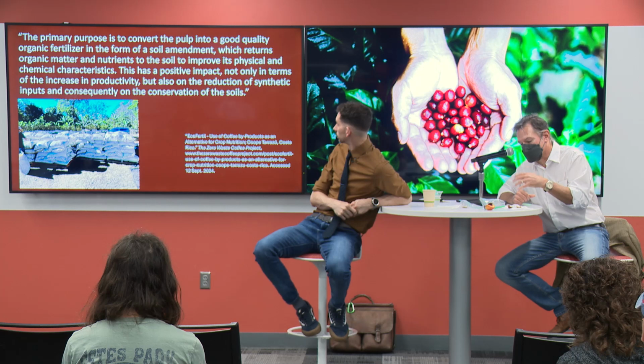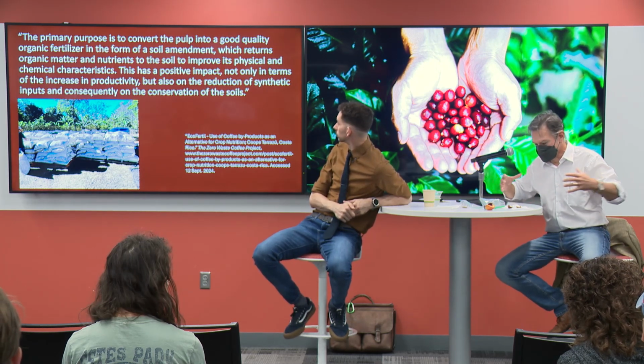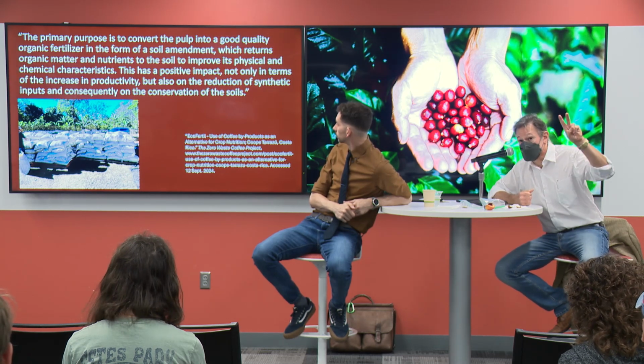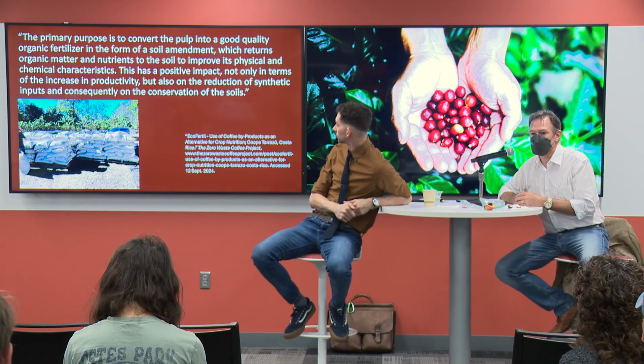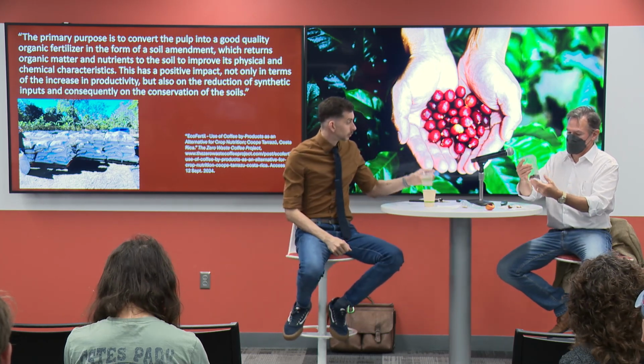So this co-op is just that. It's a co-op of many, many small local farms. All the farmers come, and now what would be thought of as waste, even though there's no such thing as waste, this waste product, the pulp, can be utilized, turned back into compost, and go back into the soil for the farmers that are part of the co-op. In fact, I've got some of the pulp.